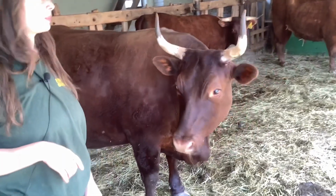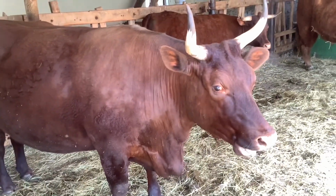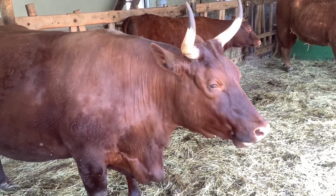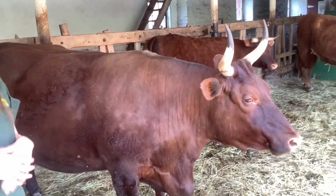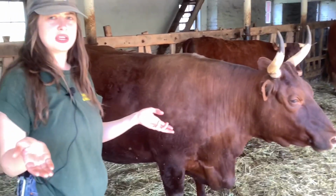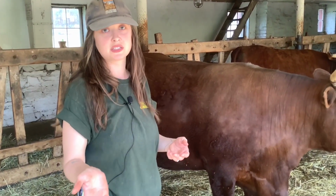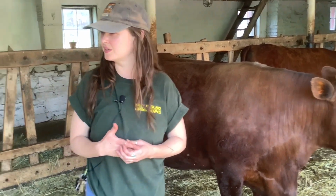Yes, Miss Juniper. She is a milking Devon, and she's called such because milking Devons produce quite a lot of milk. So not just enough for their calves, but excess. So let's say that her baby needs 7 gallons of milk a day. She would produce double that. So let's say 14 gallons a day. Here is our diva, Miss Lulu.